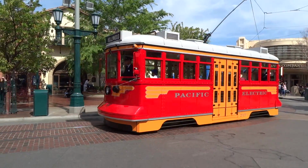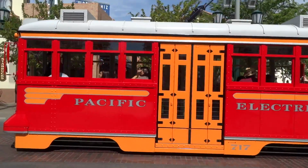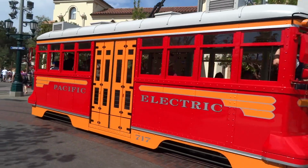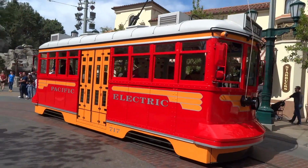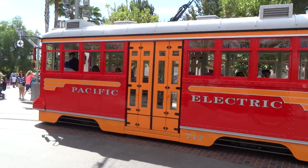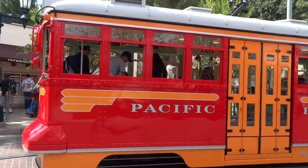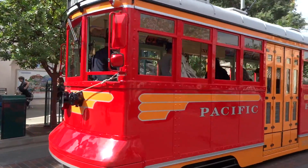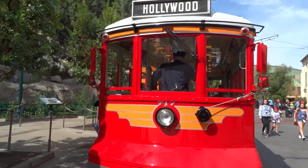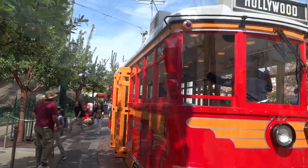Number 10, Red Car Trolley. The two Red Car Trolleys are the 623 and the 717. The 23 portion of 623 is the year Walt Disney arrived in Los Angeles, 1923. 717 is the anniversary of the day Disneyland Park opened, July 17th. The trolleys are a fanciful recreation of the Pacific Electric trolley system that crisscrossed Los Angeles and Orange County for 6 decades, beginning in 1901.